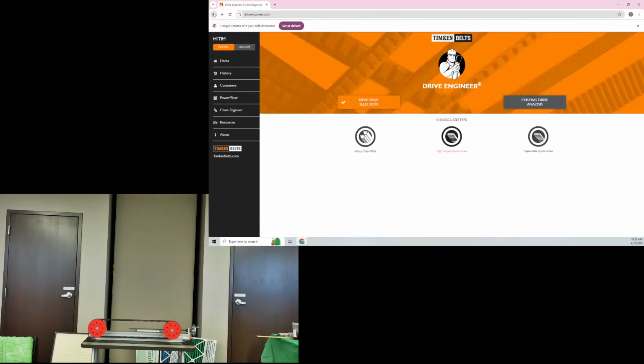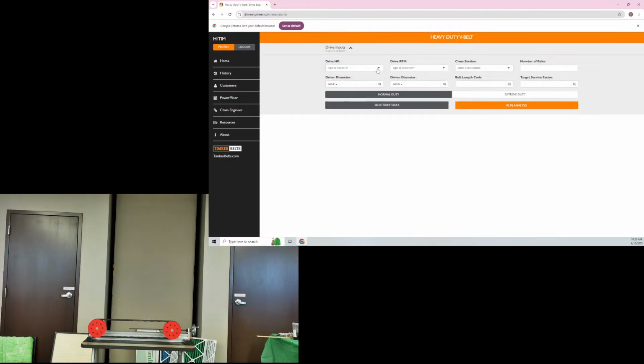So we also have an existing drive analysis. For this application, I'll select heavy duty V-belt, and I'm just going to make up some numbers here for my imaginary drive up front. We'll call it a 15 horsepower motor, 1800 RPM, BX belts. I'm using 2 of them on this drive. My diameters were 6 inches apiece, and my length is 68, so B68s.